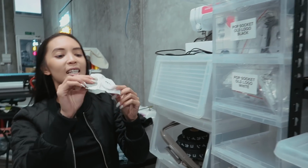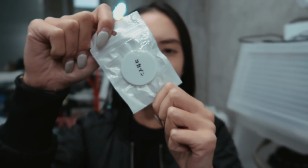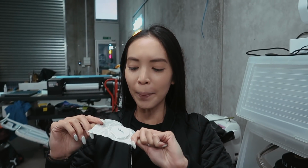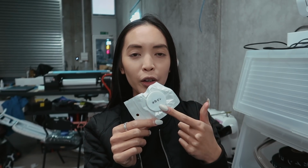This here is the new logo pop sockets. It's got 3M at the back. Pop sockets are so easy to use. It comes in black in the new logo as well. And there's the old logo in black and white.